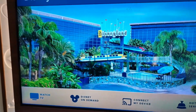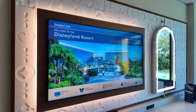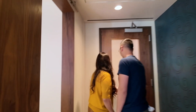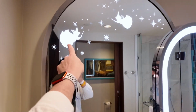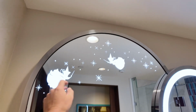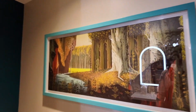Of course, if you rent this room, when you walk in, your family name will be right here on the TV. Go inside, check out the restroom. It should be the same as our restroom. It is. Of course, really good touches right here. The theming is different here, Sleeping Beauty versus our Princess and the Frog. And some different artwork right here as well.